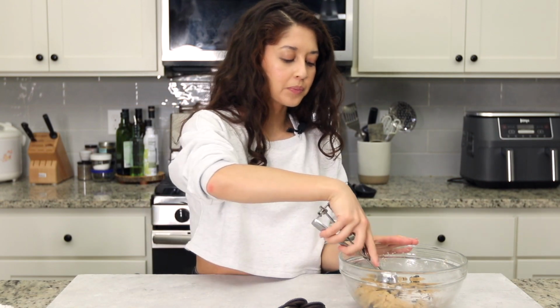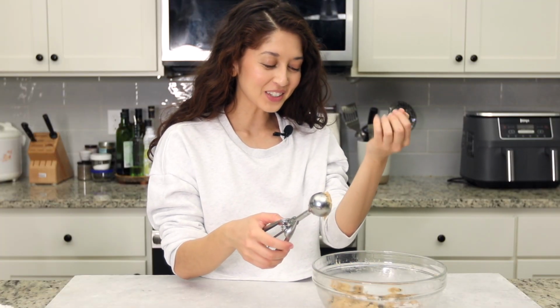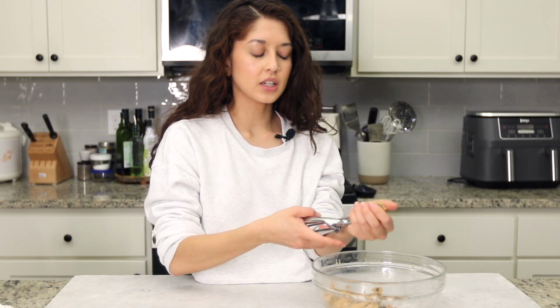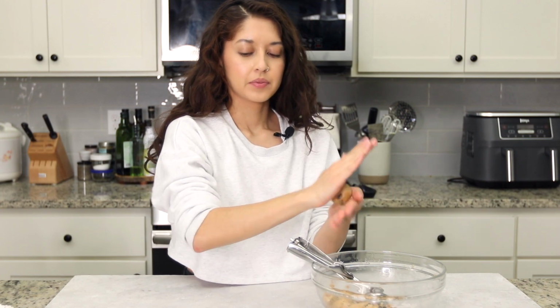So this is really easy. I'm going to take my 1 tablespoon cookie scoop. We're gonna scoop out balls of our cookie dough. We're rolling those into balls. And I just like to do all of these first. It's just easier to get this part done ahead of time.